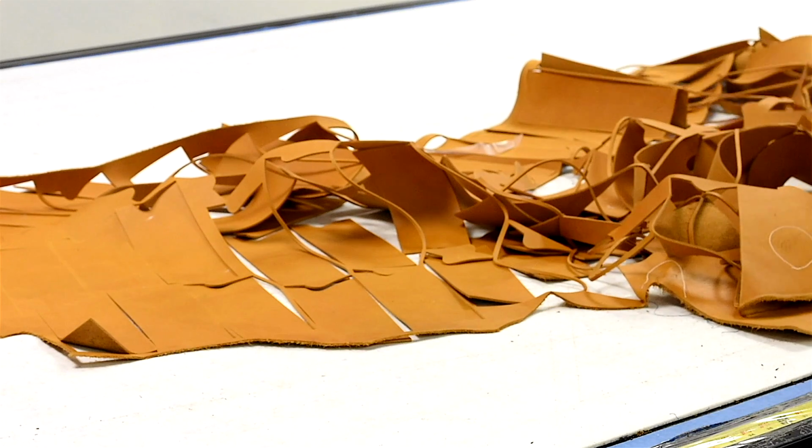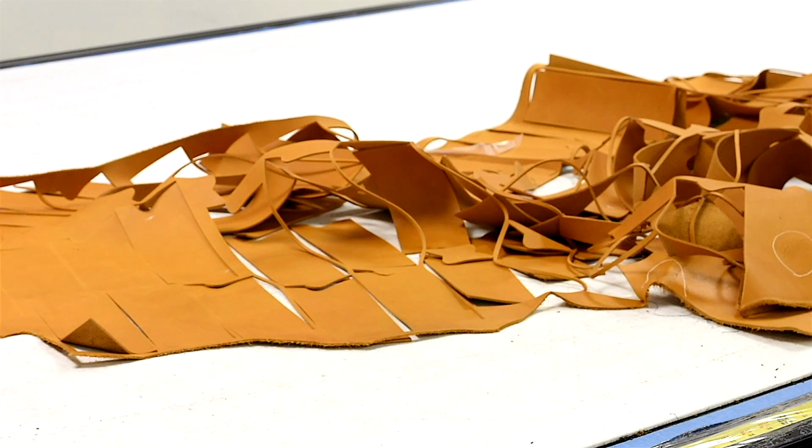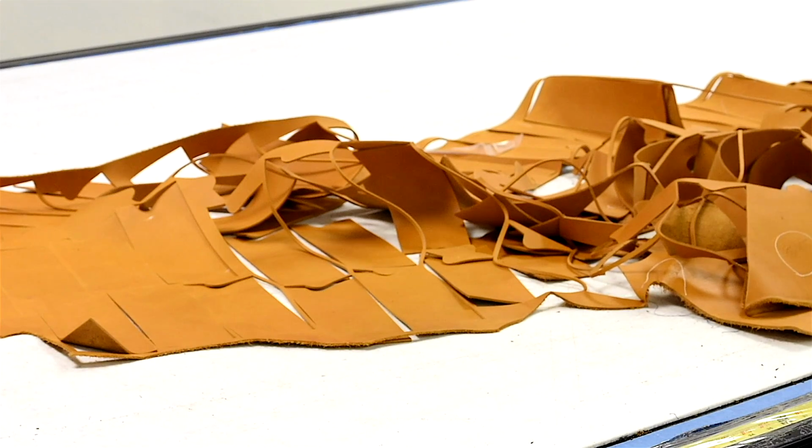So we have our original cut piece, our pattern template. I'll put that on top.